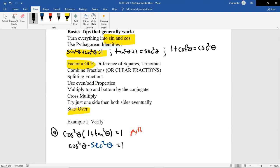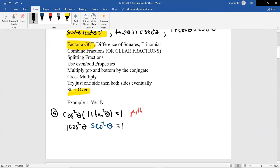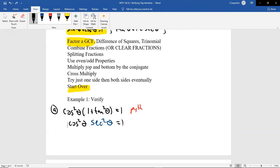And this is, of course, at times if you need to show that. But if you don't put that dot, when you have a trig function sitting next to another trig function, it does imply multiplication. You could be really tedious and wrap each in parentheses, but that's just overly silly in my opinion. All right, so cosine squared times secant squared. What could we do next?